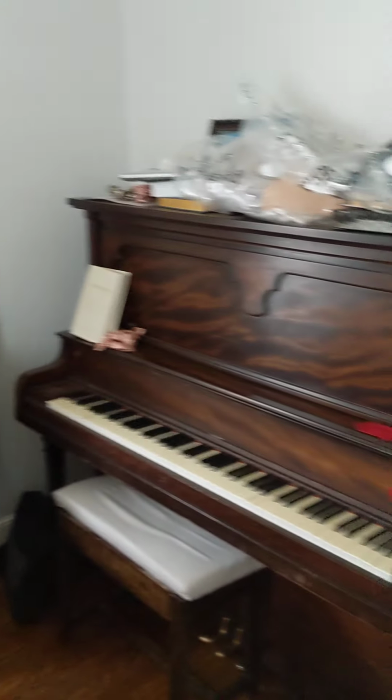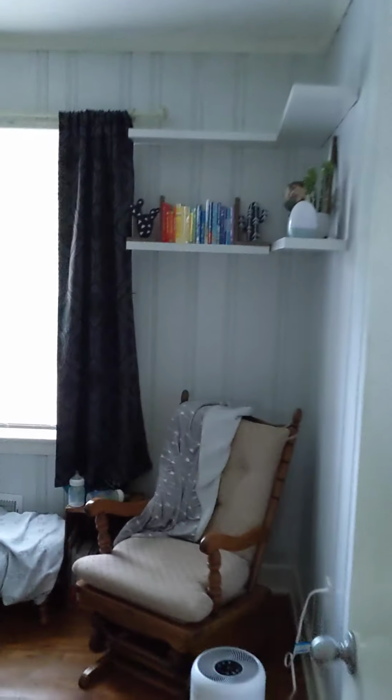So this would be more like the guest area. It's right off the bathroom, which is really nice. So that would be the bathroom for here. Then the thought would be to close off this. And then this would become a bedroom.